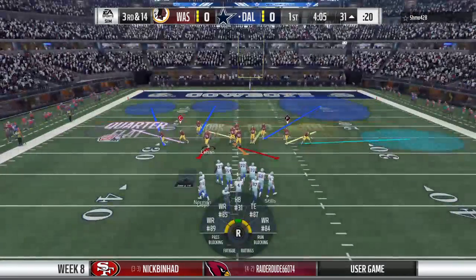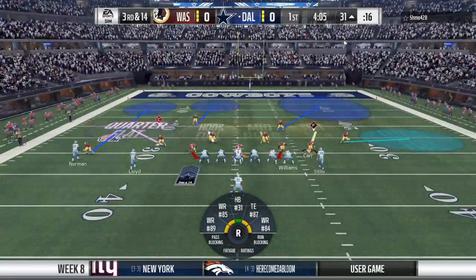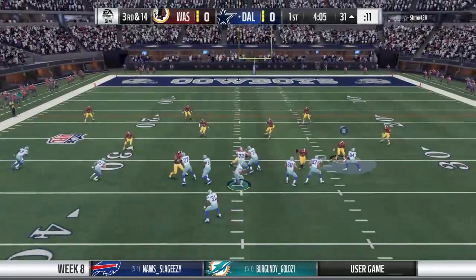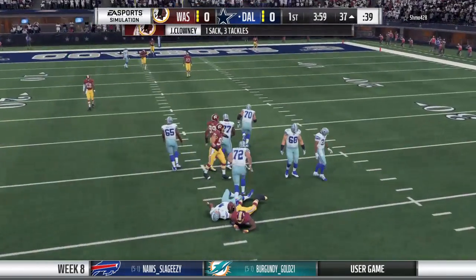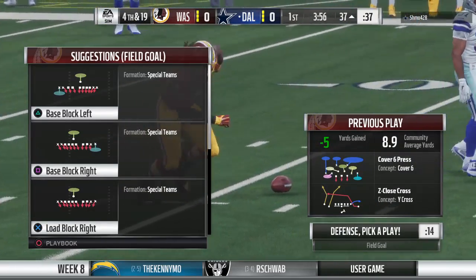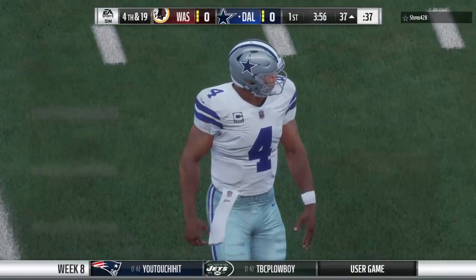Thirteenth play now on the opening drive. Will this be the lucky one? It's 3rd and goal. Here's Prescott. Under pressure, and he will go down. Sacked back at the 38. Jadeveon Clowney in there to drop him for his 5th sack of the year.